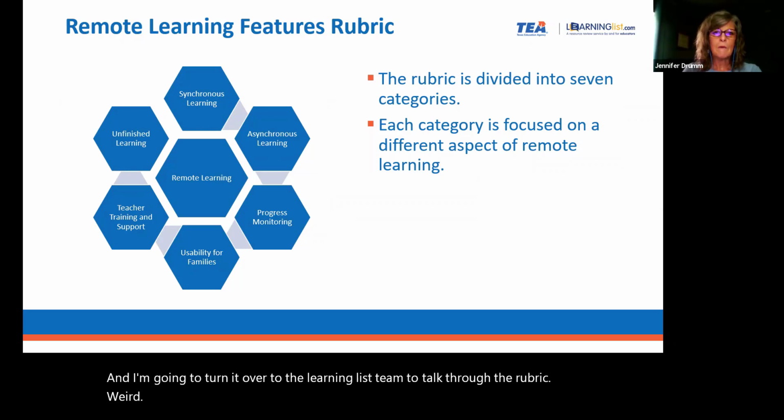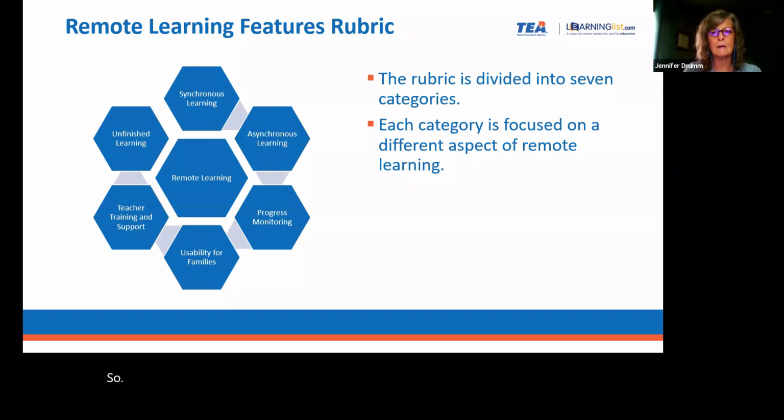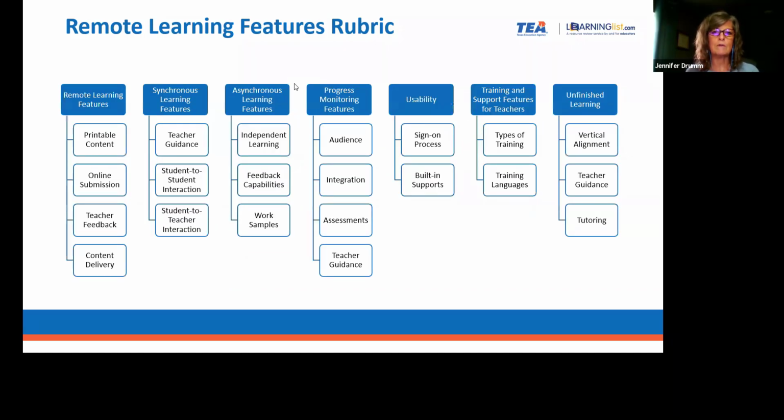So when we are going to be reviewing the materials, again, there'll be an orientation and a publisher guidance document to help through the process, but the rubric is going to include those features of remote learning that are helping districts understand what the material offers around asynchronous and synchronous learning to support teachers and students. So the rubric includes sections that you see there, including progress monitoring, usability for families, teacher training and support, and of course, addressing unfinished learning.